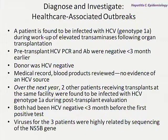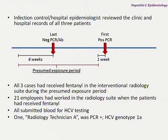I want to move through this one fairly quickly, but this was a cluster of 3 cases among patients who had received organ transplants, so they had pre-transplant screening. The viruses of the 3 patients were highly related by sequencing. Epidemiologists went back and, using the incubation period, developed a presumed exposure period and intensively reviewed the medical records. They found that all 3 of these patients had received fentanyl in the interventional radiology suite during the presumed exposure period. 21 employees had worked in the radiology suite.